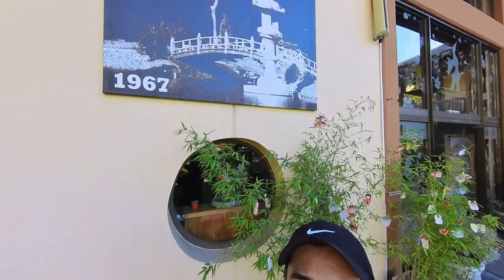As I was telling you, right there, we have 1967, the opening or inauguration of this park. This is the monument of the Japanese garden. Let's go in.